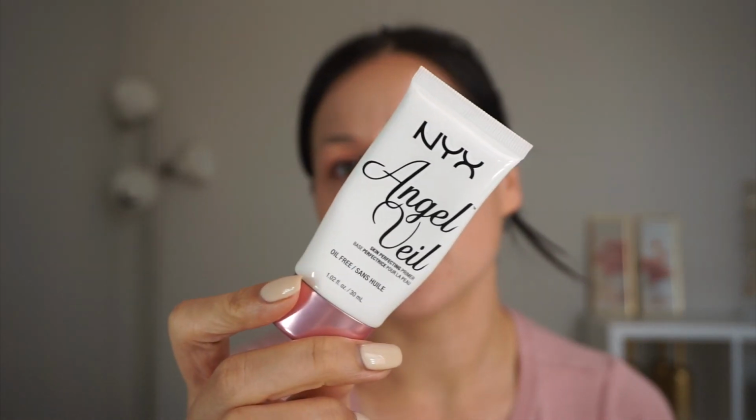So I'm gonna be going in with my NYX Angel Veil Primer. The primer that I wanted to use today was the new e.l.f. Pore Silk Canvas or something that is like a dupe for the Tatcha Silk Canvas primer, but I could not find it. I went and looked everywhere, but nowhere could I find it, unfortunately. This primer is pretty good. It's good at smoothing out my pores.